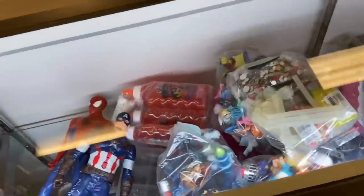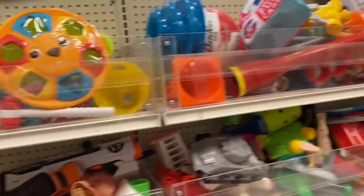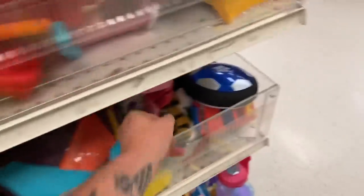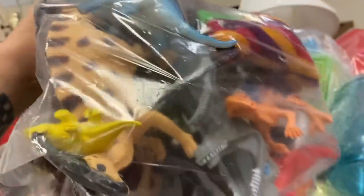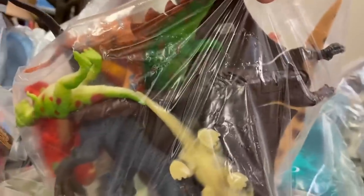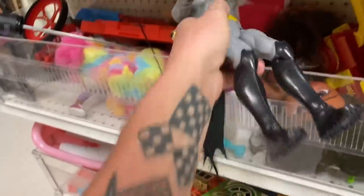Let's see, what do we got? Nothing in the glass case. Stumpy Black Ranger. A lot of junk on the shelves. Jeez. What's this bag? Oh, we got a bag full of dinos. A pterodactyl. Big Bronx. Got a Batman.